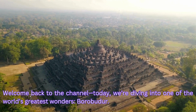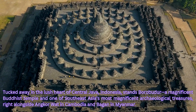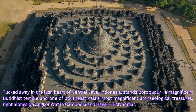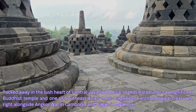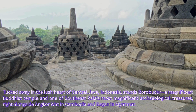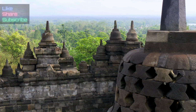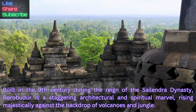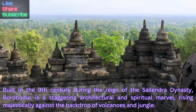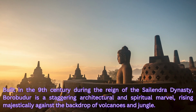Today, we're diving into one of the world's greatest wonders, Borobudur. Tucked away in the lush heart of central Java, Indonesia, stands Borobudur, a magnificent Buddhist temple and one of Southeast Asia's most magnificent archaeological treasures, right alongside Angkor Wat in Cambodia and Bagan in Myanmar. Built in the 9th century during the reign of the Sailendra dynasty, Borobudur is a staggering architectural and spiritual marvel, rising majestically against the backdrop of volcanoes and jungle.